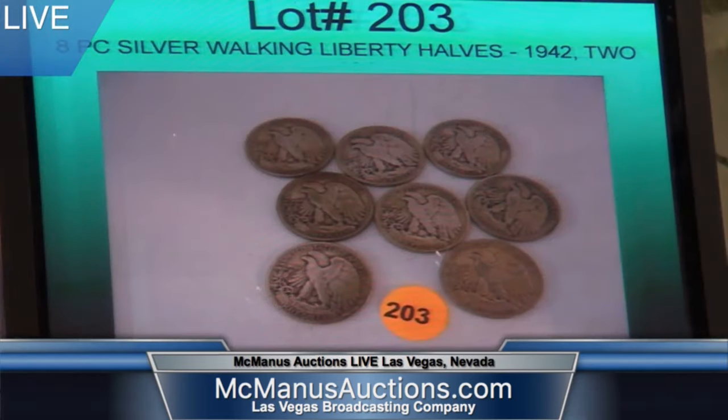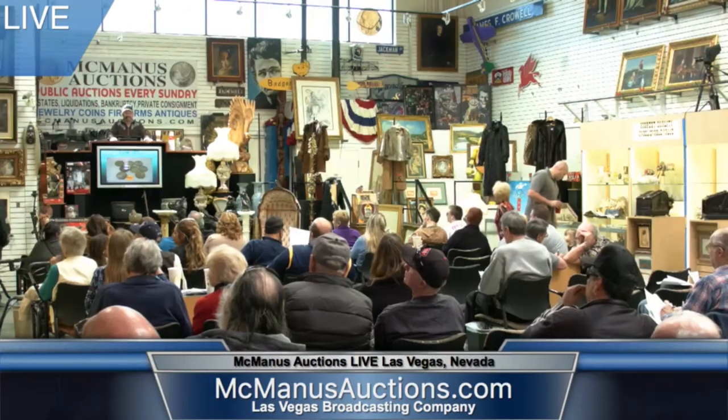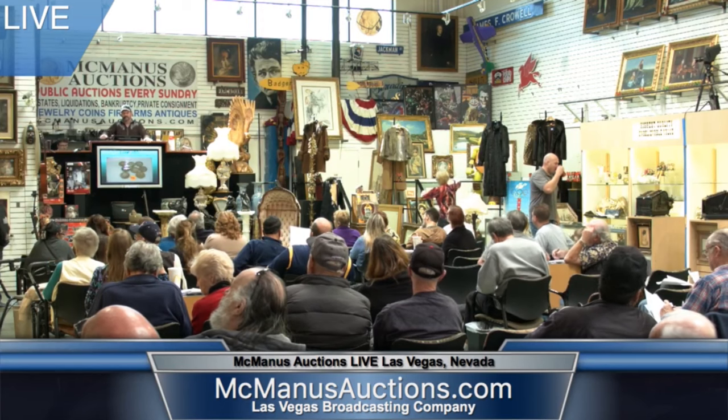Next lot we got 8-piece silver. Silver Walking Liberty halves. There it is. Open them up. Give me a bid for it. We got 50 on them. Now 60. 50 bid 60, 60 where? 50 bid 60, sold. $50 your way. Bidder 10086.